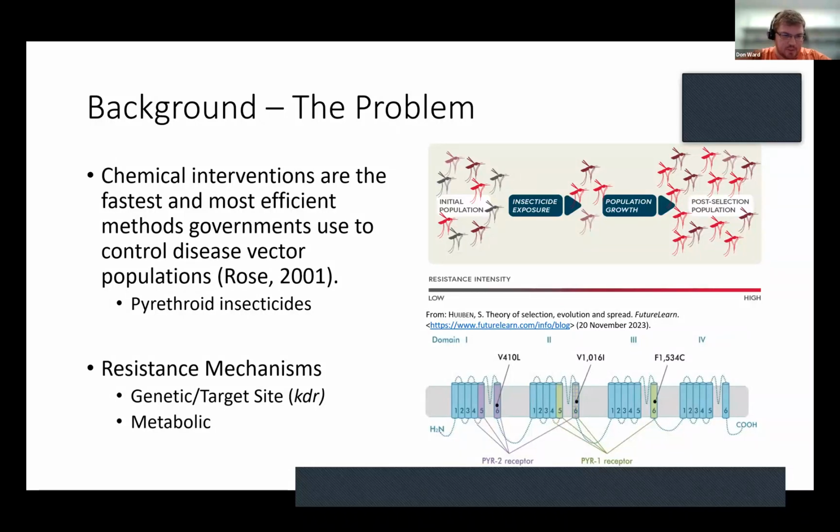And another resistance mechanism, which is primarily found in Culex mosquitoes, is metabolic resistance, particularly involving enzymatic resistance. And so you'll have different enzymes, which I'll discuss a little bit later, that degrade pyrethroids at varying rates. The enzymes are also naturally coded by genes, but I'm going to specifically talk about the enzyme activity itself.